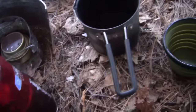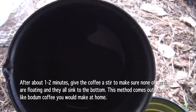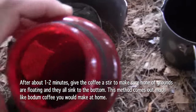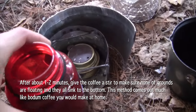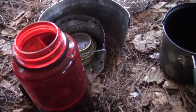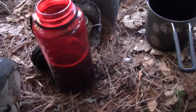So I just transferred the coffee from the pot here. I don't know if you can see, but tons of grounds in there. I left it for a little over 5 minutes. And in here there are none. Nothing came out. So yeah, cowboy coffee is super easy. You just need to be able to transfer it into something else once it has sat and all the grounds have gone to the bottom. Otherwise it gets too strong and too bitter. But anyways, I am looking forward to this.